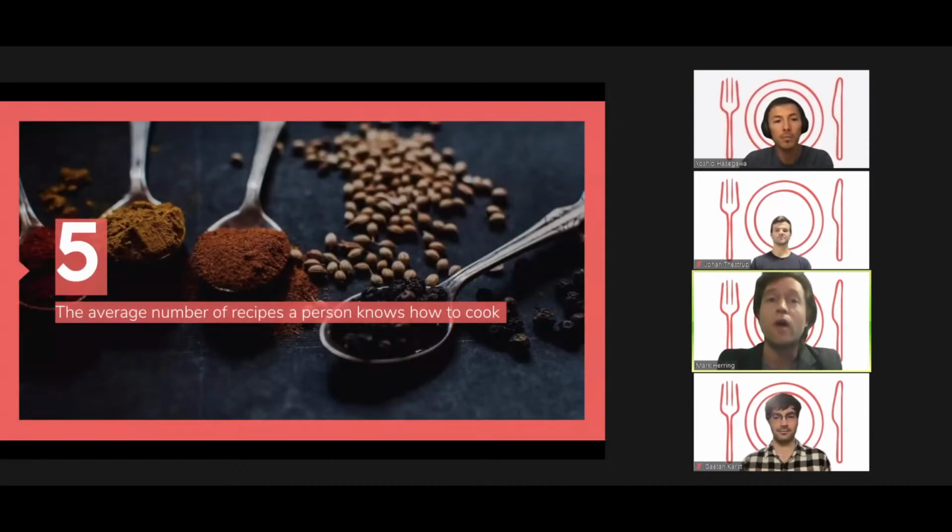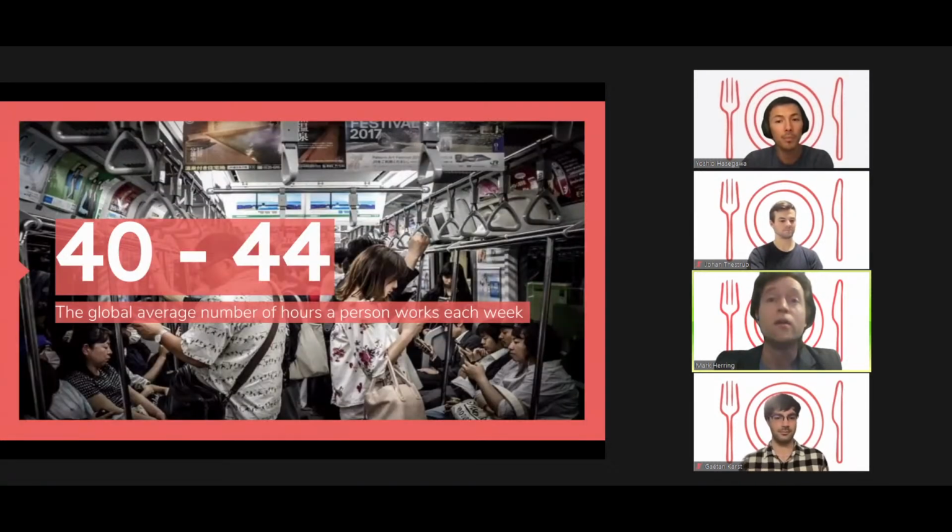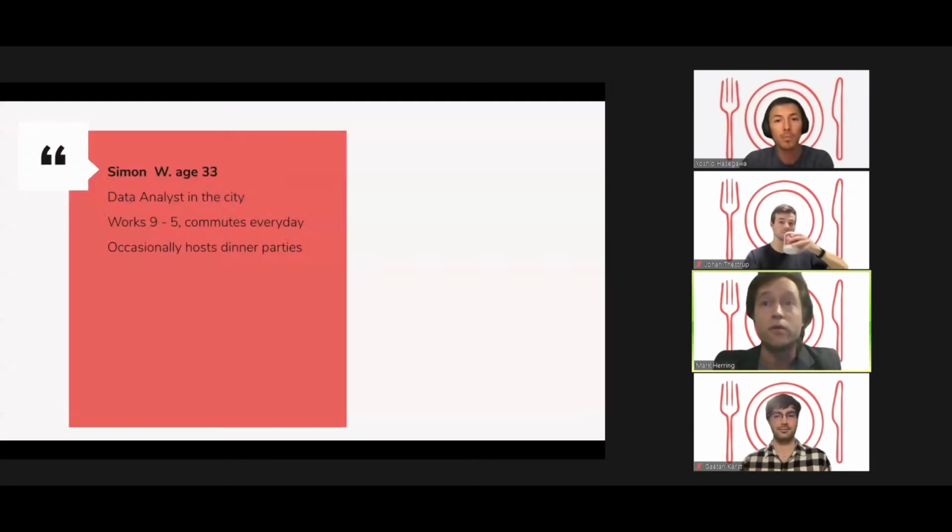So did you know 5 is the average number of recipes a person knows how to cook? And 32 is the percentage of people with food sensitivity or dietary requirements. And finally, 40 to 44 is the global average number of hours a person works each week. So we lead quite busy lives. And with this in mind, who are our prospective users?